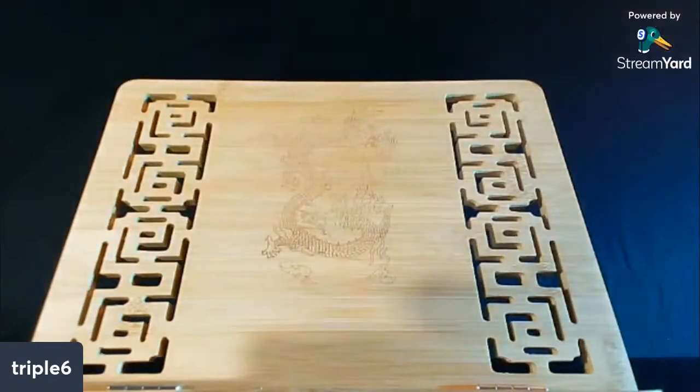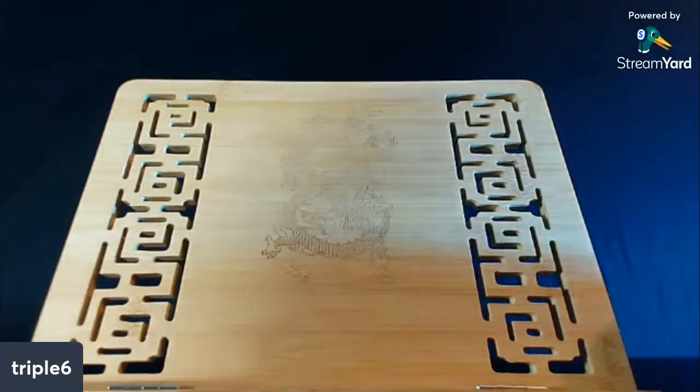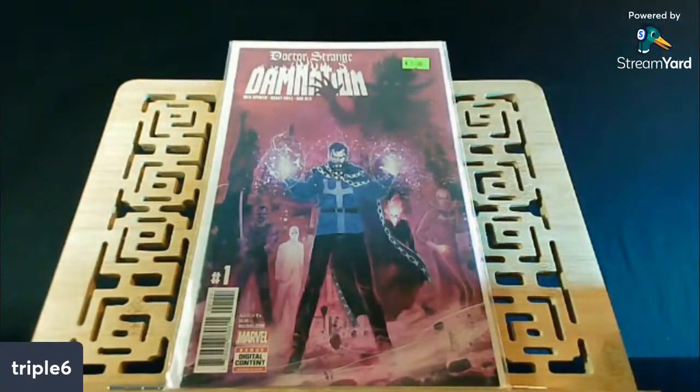And let me grab my last stack. These are the last few books I found at that dealer show. So I went from not seeing any to now running across them. This is Doctor Strange Damnation number 1. This book is catching a little heat because of this team up that we got going on.